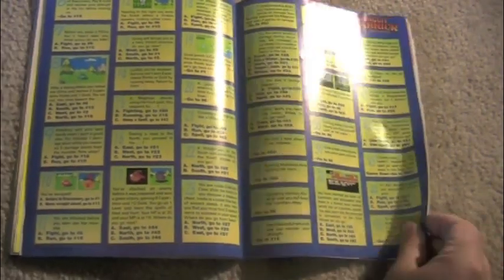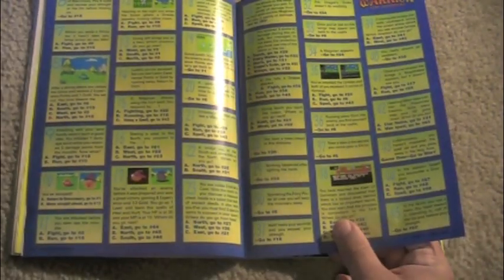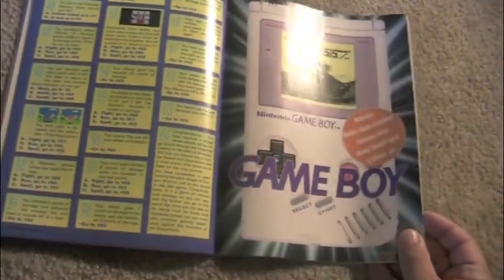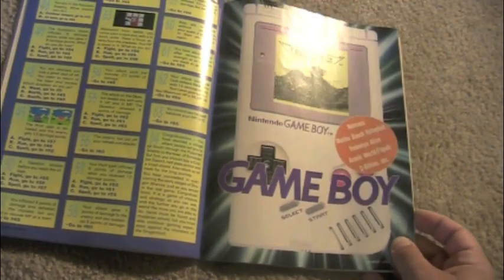This is a good issue to have if you like RPGs, classic RPGs. Talks about the different enemies. Tells you where to go. That's pretty neat. Game Boy. That's pretty cool.